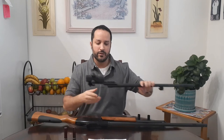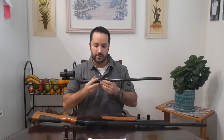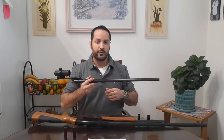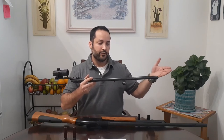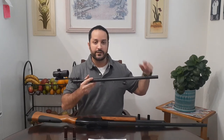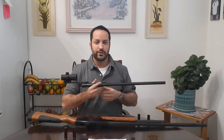It's going to be the one with the lands and grooves, just like a rifle. This is going to be exclusively for the sabot cartridges, which is a modification of the slugs that is going to allow it to mount the sabot bullet itself. It's going to stabilize it, and it's going to allow you to take a longer shot, up to 150 yards. I don't shoot farther than that with shotguns.